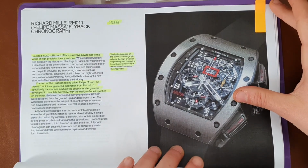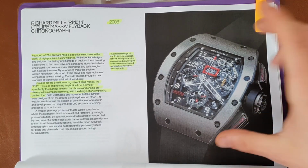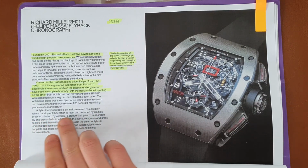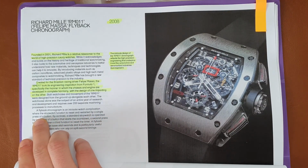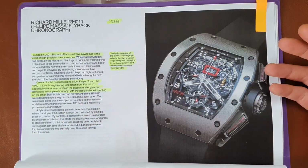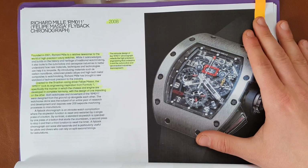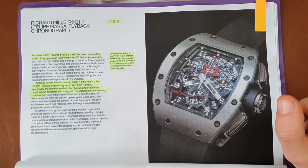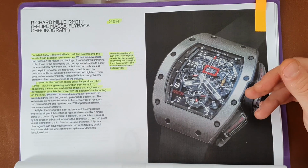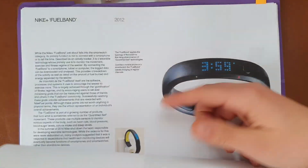And we get to one of the brands that we hear about all the time, Richard Mille RM011 Felipe Massa Flyback Chronograph. Flyback chronograph, of course, is an intricate watch complication where the stopwatch function is reset and restarted by a single press of a button. And you can see that in 2001, Richard Mille was a relative newcomer. And in 2008, he created this Felipe Massa Formula One inspired limited edition, and from that point on, Richard Mille was the watch of Formula One and the watch of rich people.